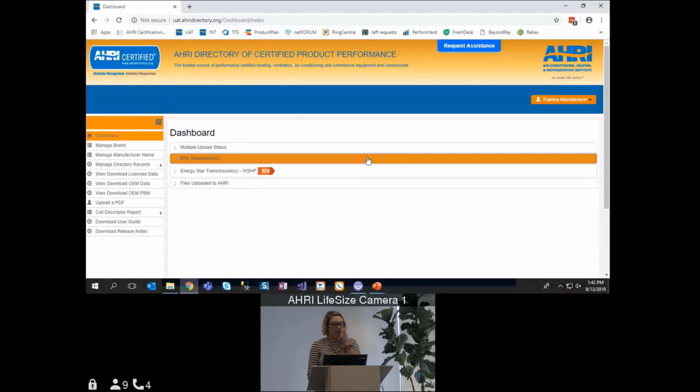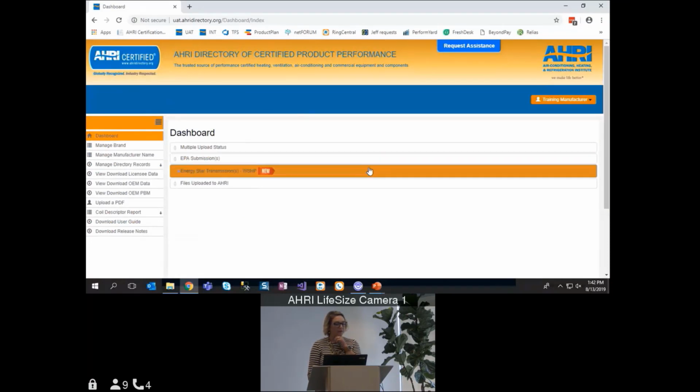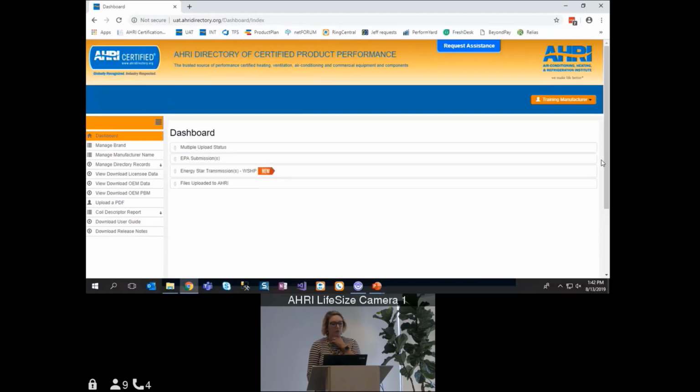Now, I did want to mention that we do have two Energy Star functionalities right now in production. As we're rolling out the new functionality, we'll have a separate training session because we're working on retiring the original functionality that was released January of last year. So I'm not going to touch on how manufacturers load models into Energy Star approvals or how engineers will do that, but that will be handled in a separate session.